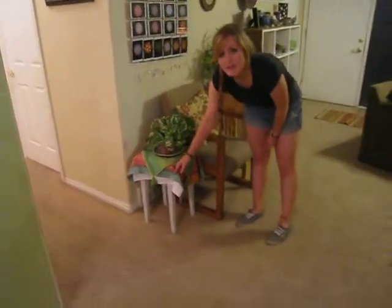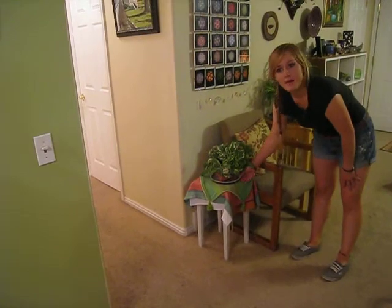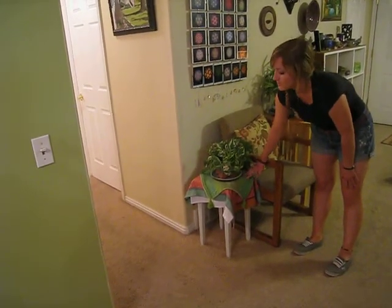If you see this tablecloth hanging down, a baby might just crawl up and pull on that. This plant would fall right down on the baby's head, so that's very dangerous. Avoid tablecloths at all costs if you can.